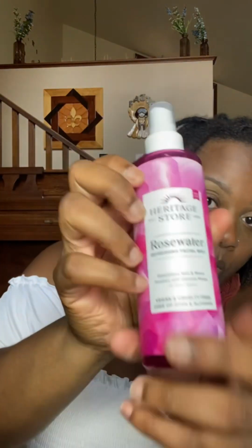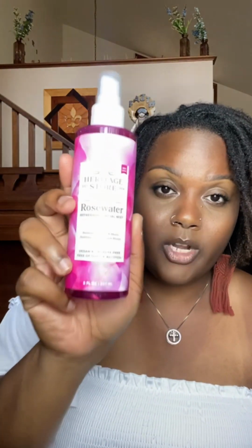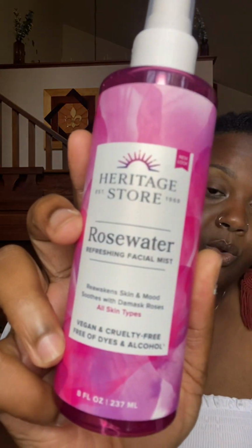And then also in between shampoos, I usually go in with a mixture of rose water and water. The kind of rose water that I use is the Heritage Store rose water. You can get this from your local beauty supply store, your local Walmart, your local Trader Joe's, your local Target, wherever you get your stuff from. You can also get it online for those people who are more introverted and don't like going in the store. I think it's probably about $10.